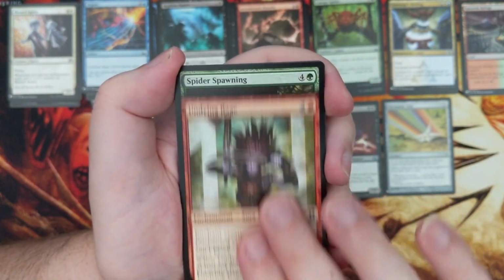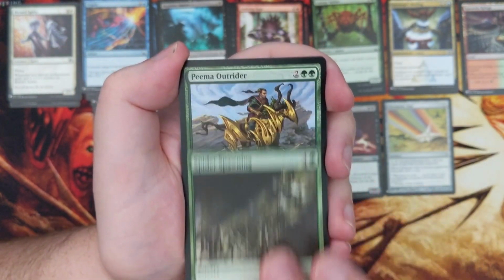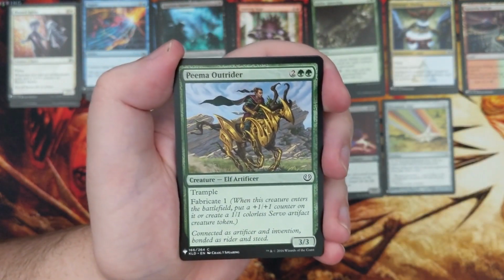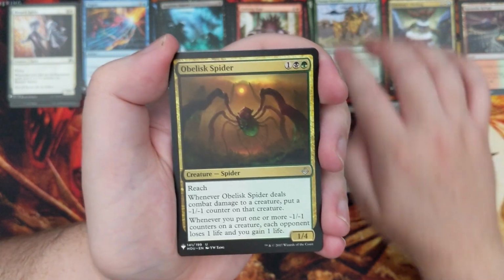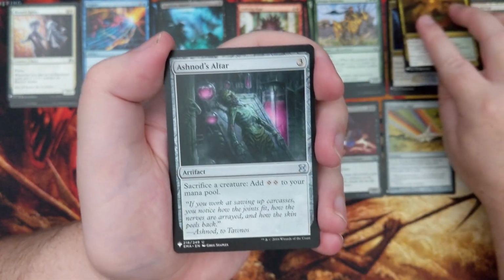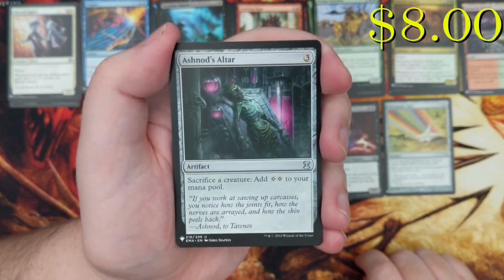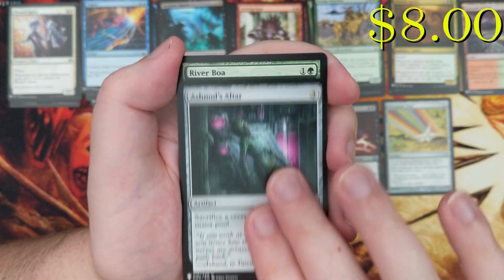Scream Reach Brawler, my goodness, Undying Rage, Spider Spawning. Stop trying to make spider spawning happen. It's not gonna happen. Pima Outrider. Obelisk Spider as our multicolor card. Ooh, there you go. That's a good hit. Ashnod's Altar as our colorless card. Definitely sees a price tag on that one for sure.